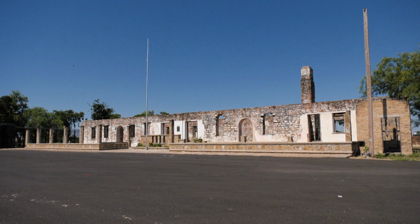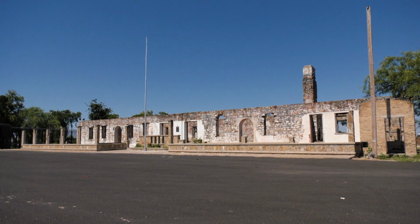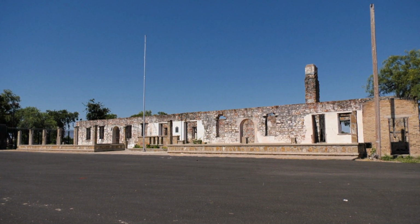So I understand there's like an effort underway to restore this place. What does that involve? Well, the city council and we've been working tirelessly in order to continue with the preservation efforts. As you know, we visited a number of sites today that have shown the efforts of the historical preservation within our community.